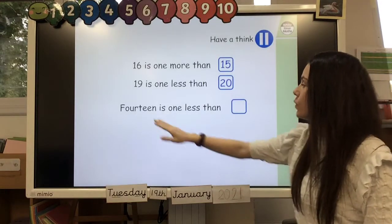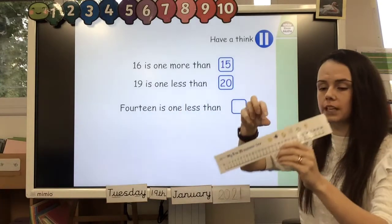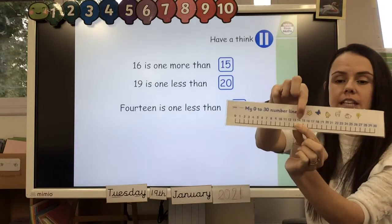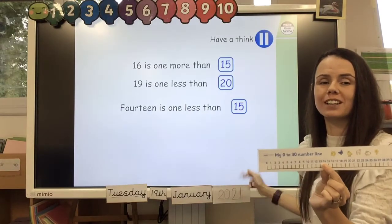Now, 14 is one less than. So we've got 14. 14 is one less than 15. Great work.